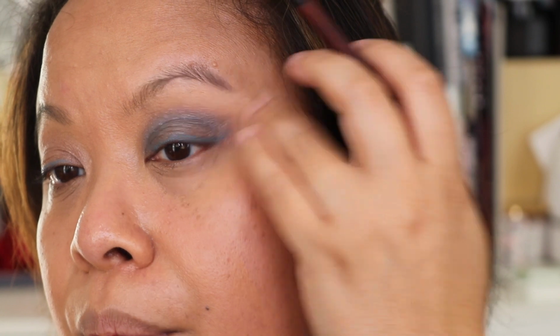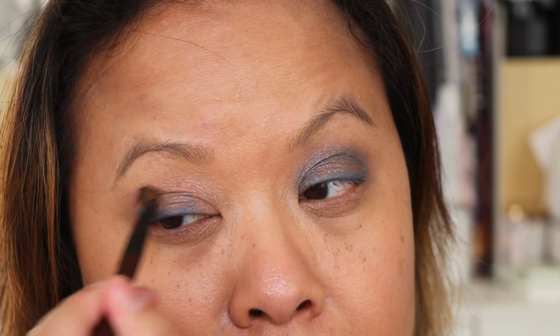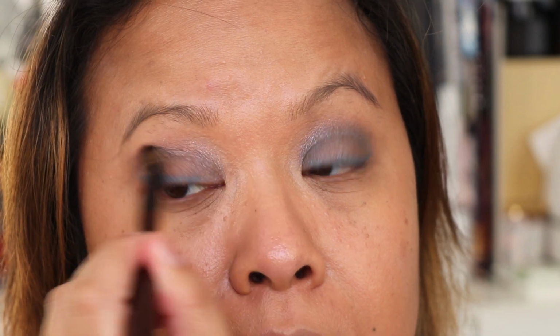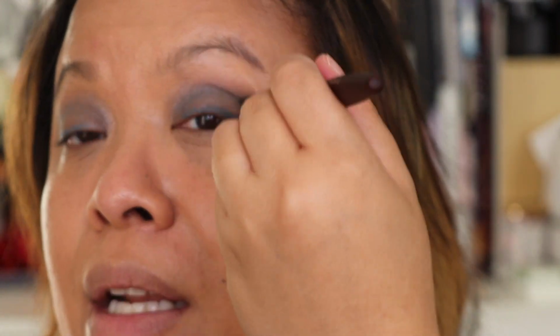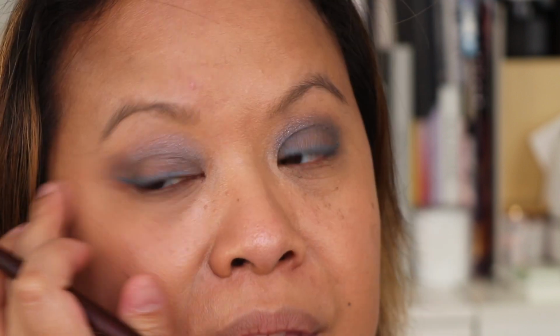It's kind of blue, but with like a shimmer, a bit transparent. I'm really liking actually the way it looks on the eye. I wasn't sure how it was going to come out. With the liner, they go really well together.